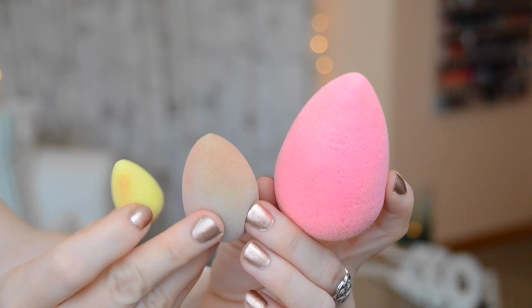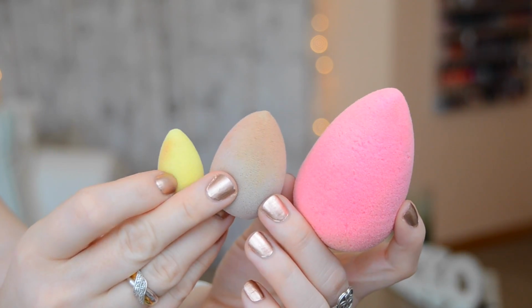Next is an applicator. This is the Beauty Blender Blusher, and mine is dirty because I used it for my under eye concealer today. I really like this guy. I actually didn't get it for blush. I got it for under eye concealer because I have the Beauty Blender and the Mini Beauty Blender. Big Beauty Blender is too big for under the eyes. Mini Beauty Blender is just way too tiny to even hold. This guy is perfect. It fits under my eye just right.